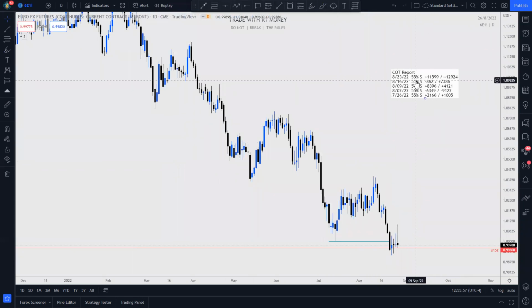The euro majority is 55% short. I'm gonna stop reading there because you can see that they've added a bunch of longs here, 11,599, and they've also added shorts, 12,924 shorts. All right, they've been adding shorts for the last few weeks. They did add a few here on the 9th, but they did close 9,000 of them at the beginning of the month, but they've been adding shorts. They've added longs here, took shorts, closed some longs, added longs, closed longs, and added a whole bunch of longs.